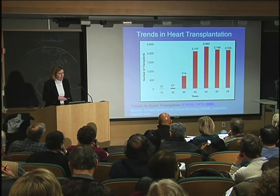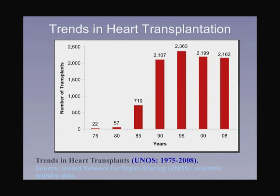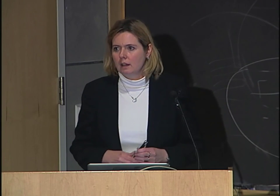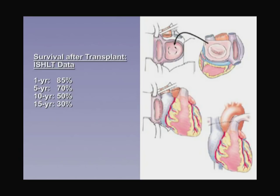And this slide shows you the number of transplants that have been done over the years. And as you can see, this is 1990, this is 2008, so over the last couple decades, the number of transplants that have been done is stable. So we're not able to increase the donor pool, and yet we have many, many more patients with heart failure who need these advanced therapies. And so I think in the future we're going to rely more and more on these ventricular assist devices to treat our patients. This is a slide on survival of heart transplant and the surgical procedure.